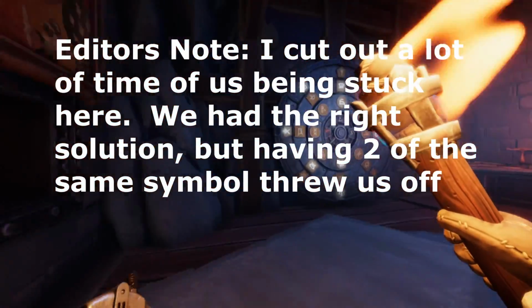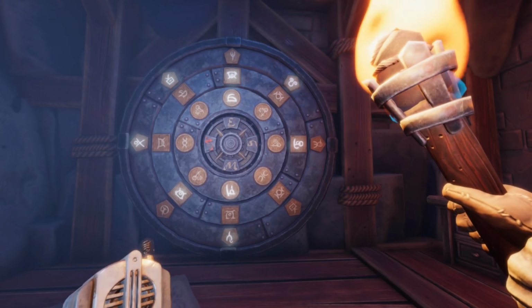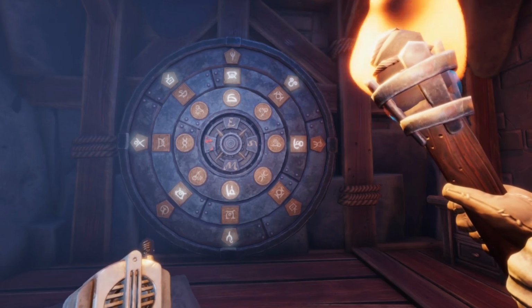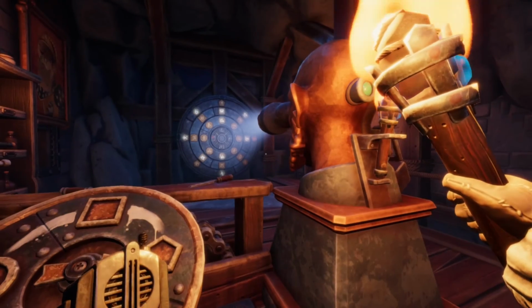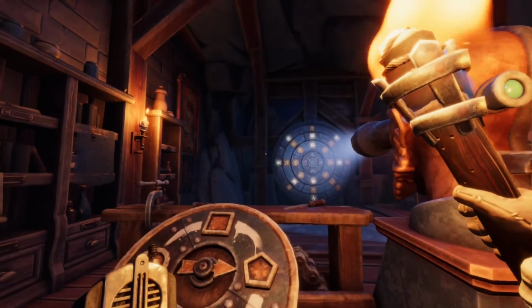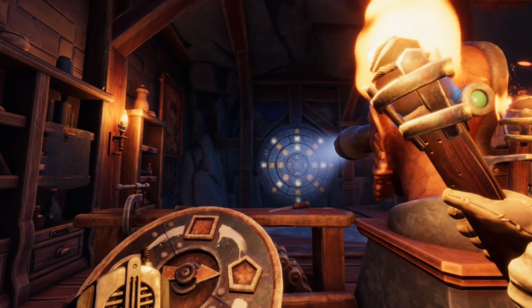Well, let's go through them. Let's do the square again. I have the TV, but it's not in the same spot your TV is in. Okay. Give me control of the pentagons. Yeah, I thought that was going to be an issue, because, like I said, that's a duplicated symbol. It's really dirty of them to put a duplicated symbol on there.